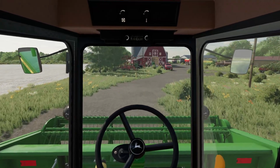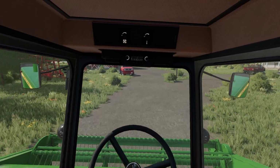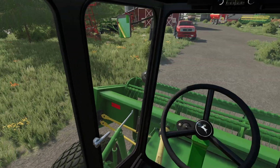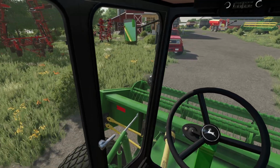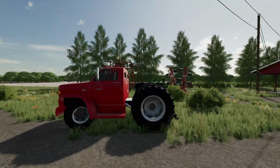There she is. It's still the nice ruby red. We were going to change it up and go with more of a JD green, but there's something about this thing. It just needs to be red, doesn't it? Oh, she's looking good, looking good.